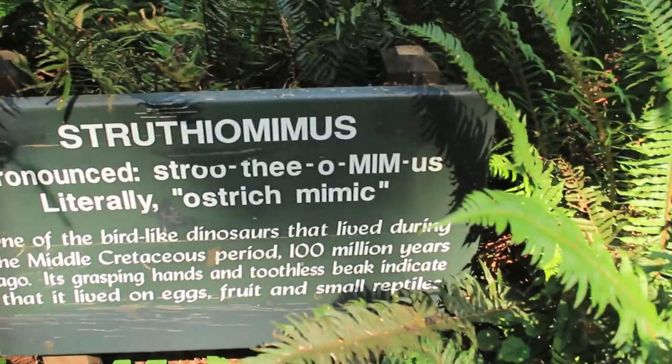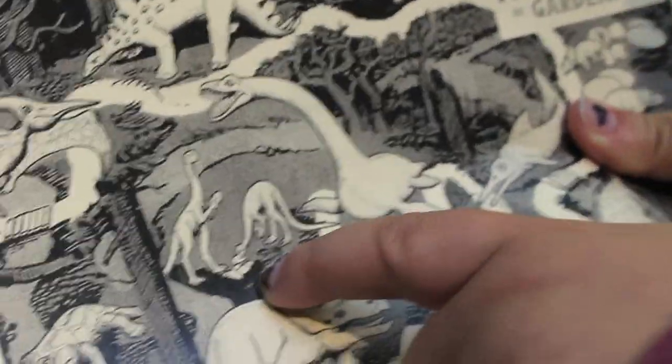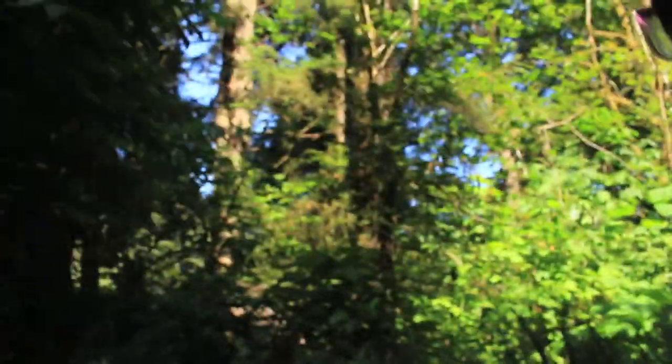Maybe, is it up in the trees because it's bird-like? No. No, I'm not seeing it. This is what they should look like. And... Maybe they're being repainted as we speak.